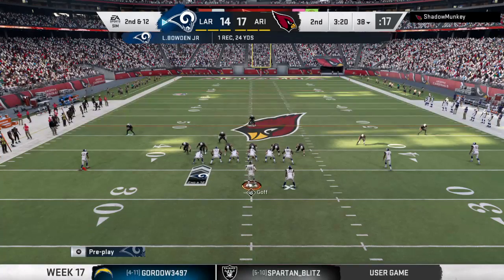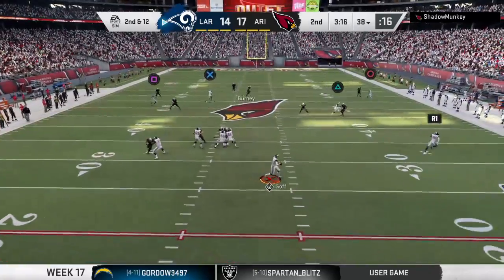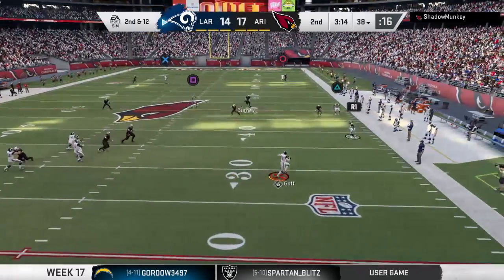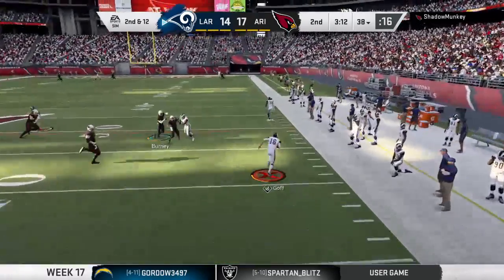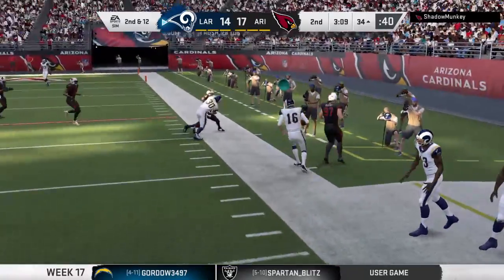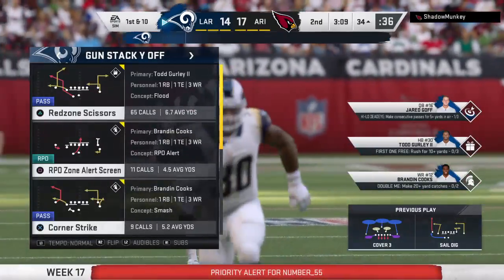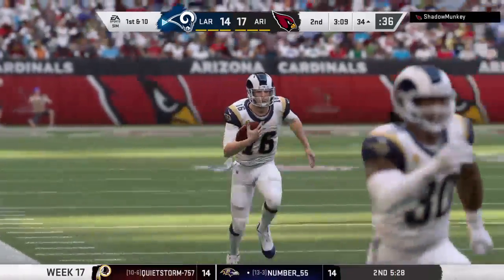Come on, baby. Let's see what you got. On second and 12, Goff flush to his right. And now he's going to use his legs. And he's got a first down and then some at midfield. And he is out of bounds inside the 35. A gain of 28 yards there and give him a first down.